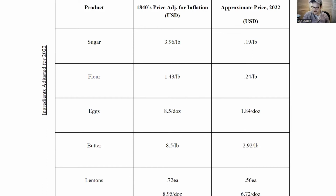Eggs, butter. I do think it's interesting that with lemons, the price decrease is actually not that extreme. I'm sure there's a lot of reasons. Fruit in general tends to be still pretty expensive for what you get, because lemons are so small and you're paying 56 cents just for that one lemon. But citrus fruit, as we know, is very, what do you call it? Temperamental, I guess.